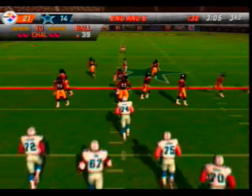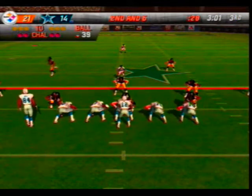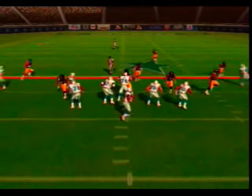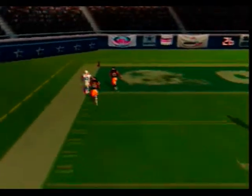Second and six coming up here. Ball on the 39-yard line. Here we go. Let's ride, man. On the chain. Defense lines up in the nickel. Pressure coming. Getting some air under this one. Looking for his man deep.